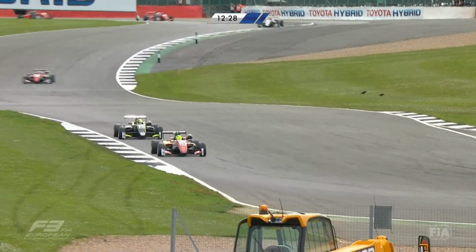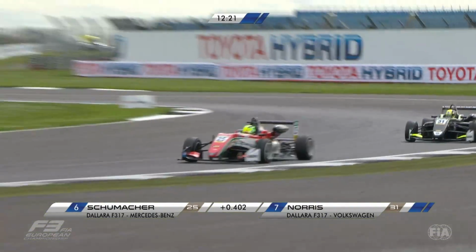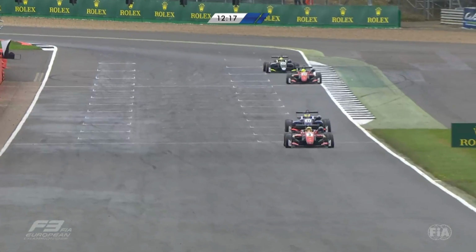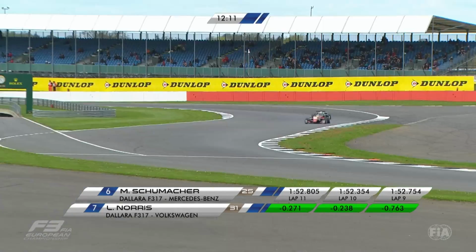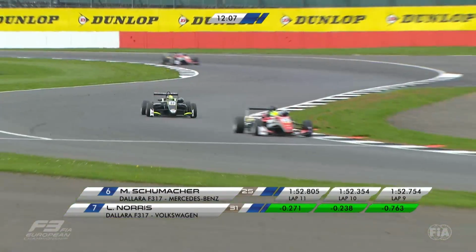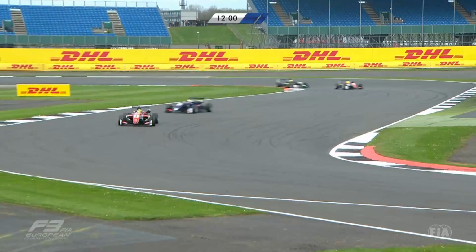But F3, this FIA F3 European Championship, has very much become a feeder series, and one of the main feeder series to Formula 1, hasn't it? Of course, Max Verstappen went straight from karts into this championship, did a season in F3, and then went straight to F1, and is now a Grand Prix winner and regular podium finisher. Max Verstappen, who came up through the VAR team, the Van Amersfoort Racing team, with whom his dad Jos Verstappen had raced some years earlier during his junior single-seater career.